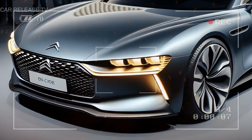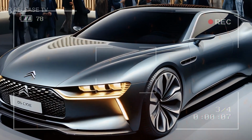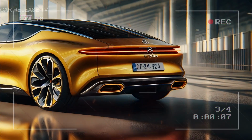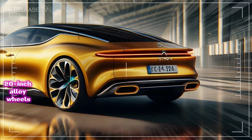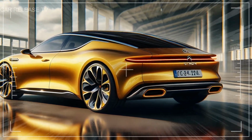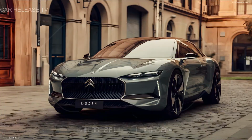From the long, sweeping roofline to frameless windows, the DS21 Coupe's silhouette screams classic coupe elegance. And don't forget the 20-inch alloy wheels, giving it that commanding presence on the road. Chrome accents add a touch of sophistication, making this vehicle feel as premium as they come.